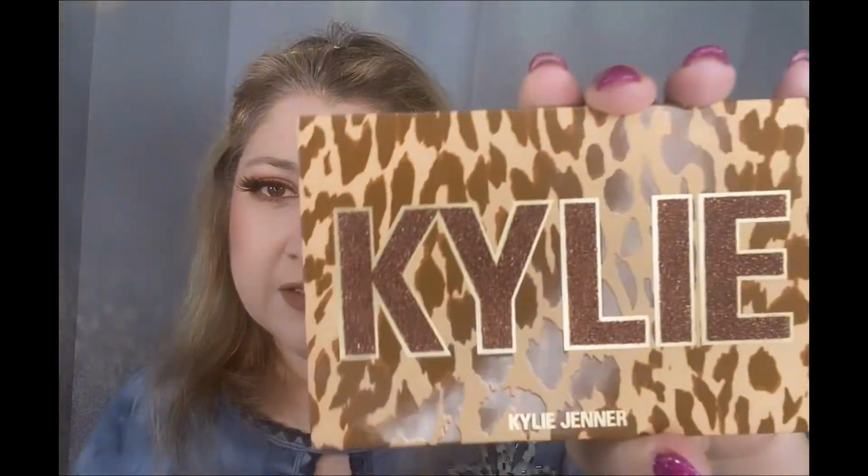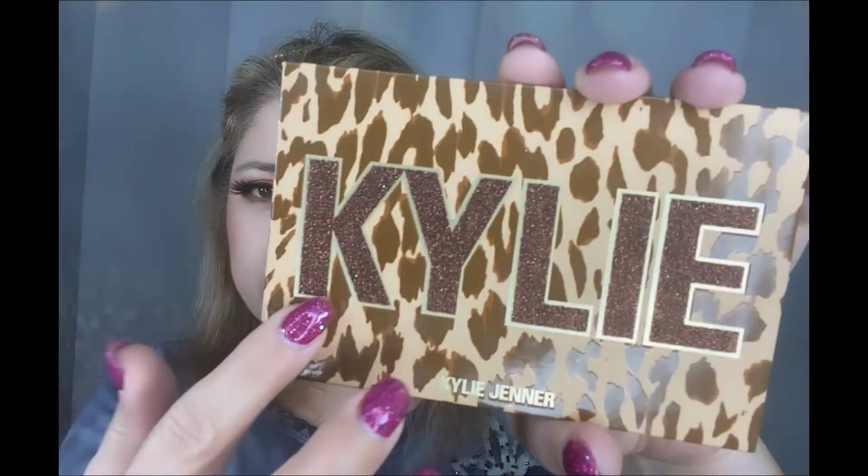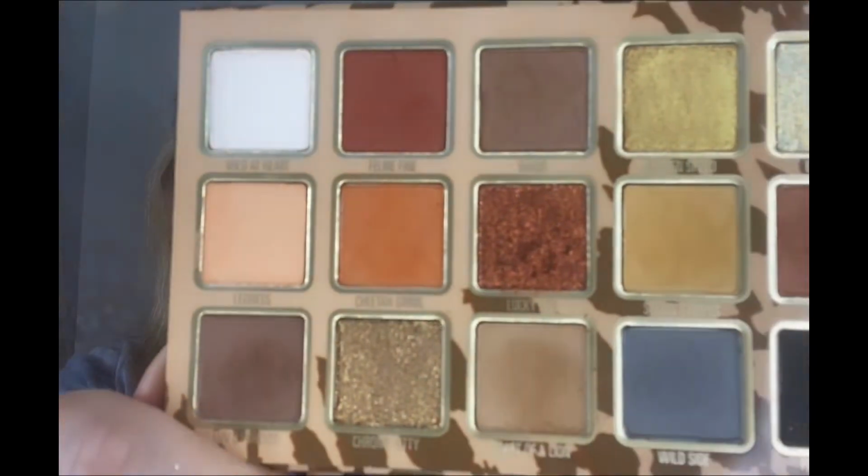So there's 14 eyeshadows in this palette, and this is really pretty. Again, there's glitter, and I love brownsy type of colors, and that's one of the things that really intrigued me to it. It's just bronzy brown. The palette does come with a mirror, and I'll show you the eyeshadows. Look at this beautifulness.